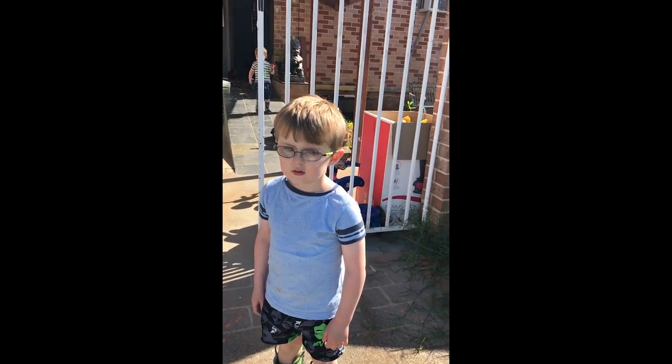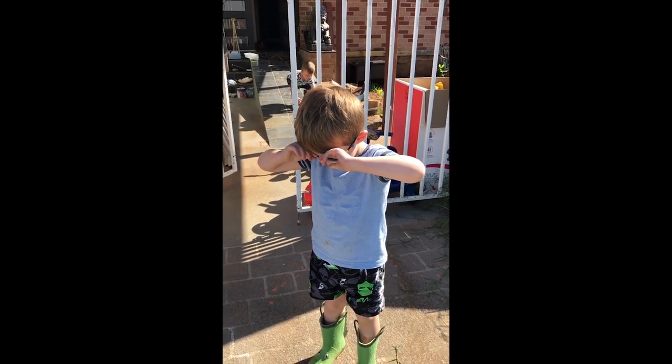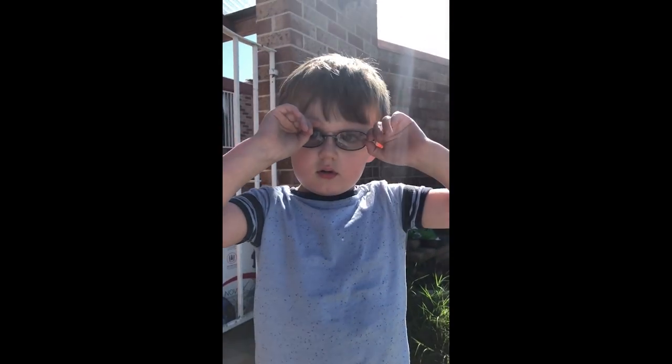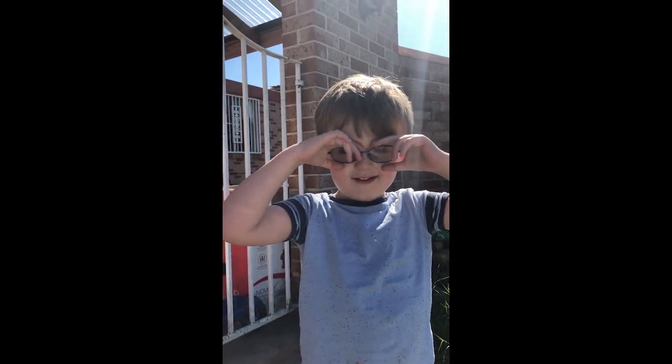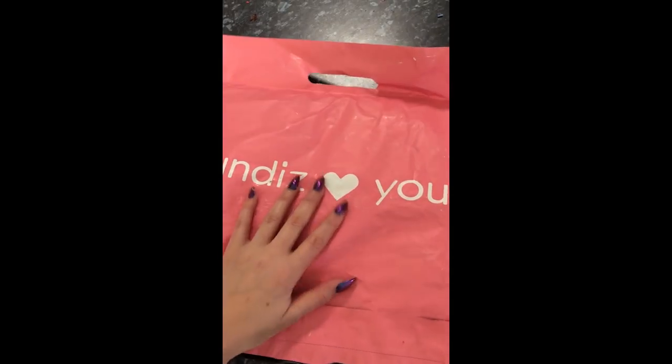Look up at the sun. I can't. It's too bright. Well, that's why your glasses are going to change into sunglasses. They're getting darker. Can you see it?